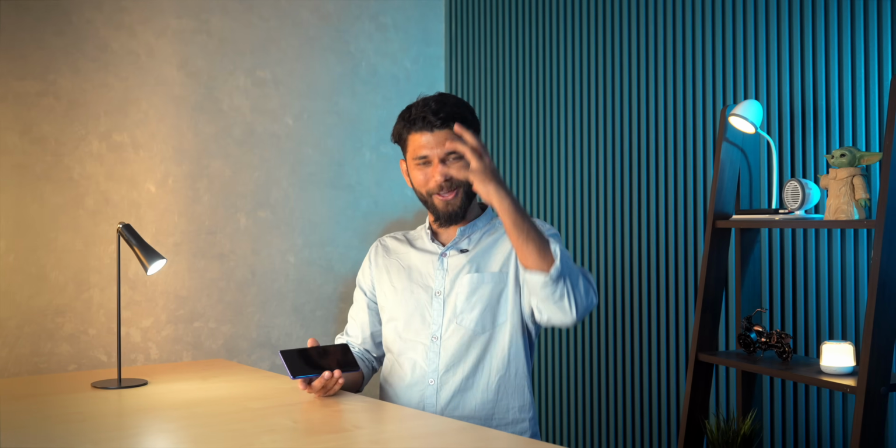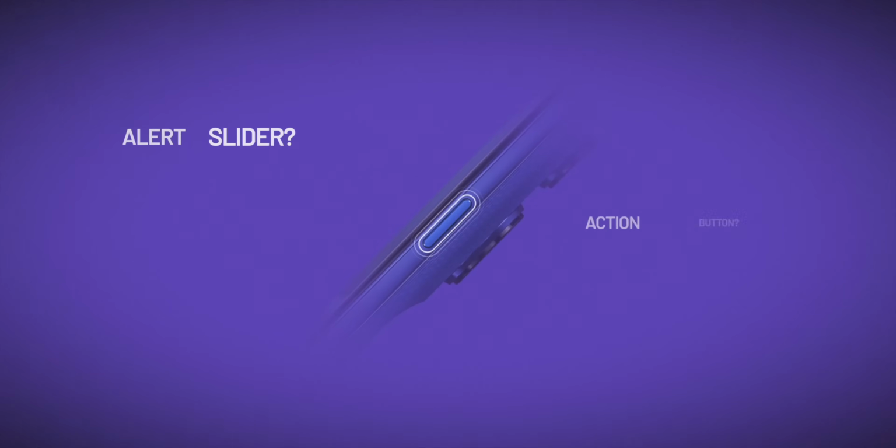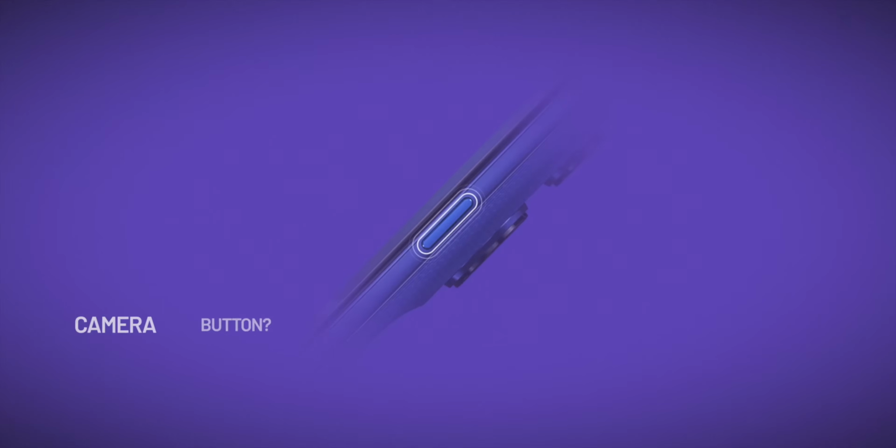There is an extra button on the left side. Companies this year are obsessed with buttons. The good ones. Now, just like you, even I'm thinking, what does this do? Is it a dedicated button to set the phone to silent, or is it an action button, or is that weird camera control button? Well, we'll get to that in just a moment.